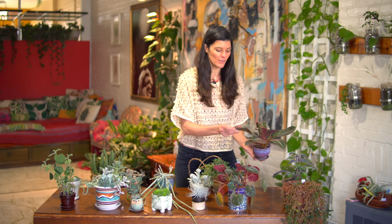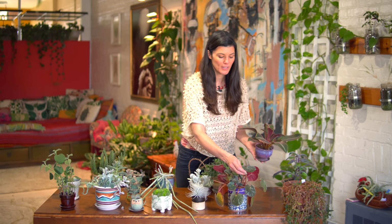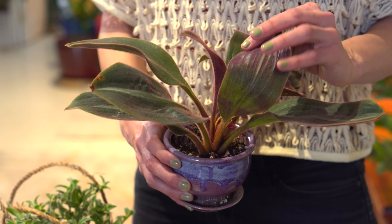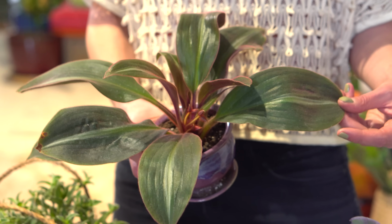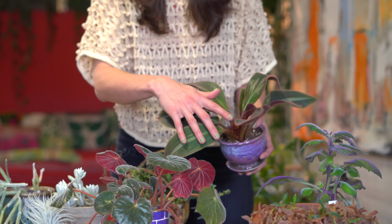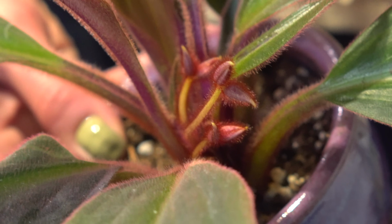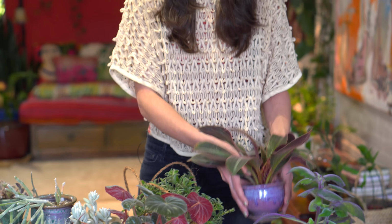And I love the coloration of this, just like the Begonia acetosa with the red on the bottom and the green on top. This one has a little bit more of purplish hairs on the bottom and green on top with a little light greenish silver line down the middle. You can see that this is starting to bud as well, so this is going to be blooming pretty soon. But this is another plant that is just so soft to the touch and a very easy plant to grow.